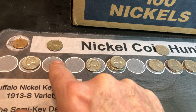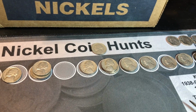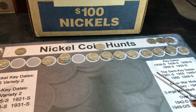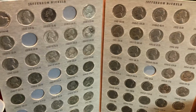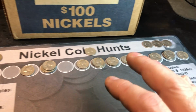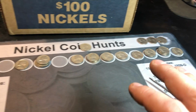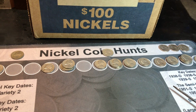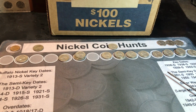But having a war nickel, which is silver, and the 50p semi-key date nickel in the box definitely made it a decent hunt. Now, it may not add anything to the book this time, and it may not even upgrade once I get through these. We'll have to see. But at the end of the day, it was a decent box. Let me see if I have any upgrades, any additions, which I doubt, and I'll bring you back in for a look at the book and some final thoughts.